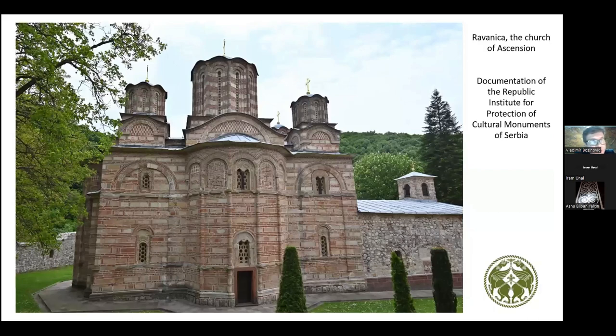This is Ravanica Church. As you can see, Ravanica is somehow different. In the sense of architecture, it is a different structure because Ravanica was built by Prince Lazar Hrebeljanović as his mausoleum, but at the same time it is also a monastery church. The two previous examples, Lazarica and Kalenić, are court churches and they are smaller in size. But Ravanica is a monastery church and also a mausoleum, so it is larger in size. It is a cross-in-square structure combined with a triconch base plan, and it also has five domes.